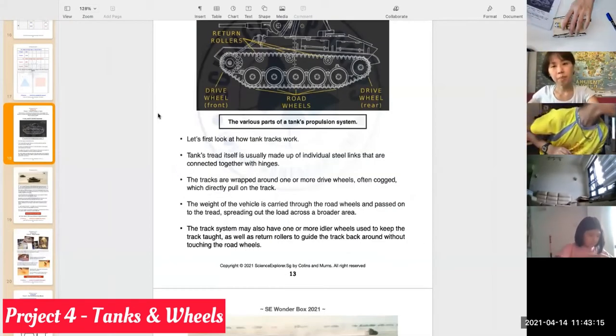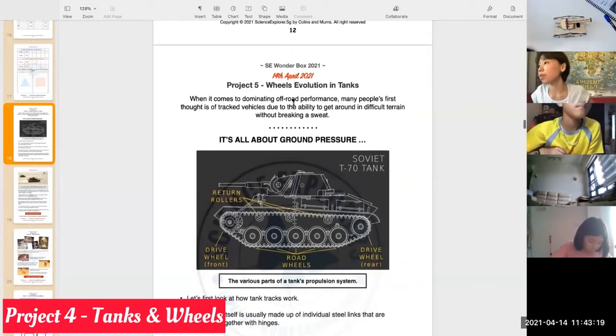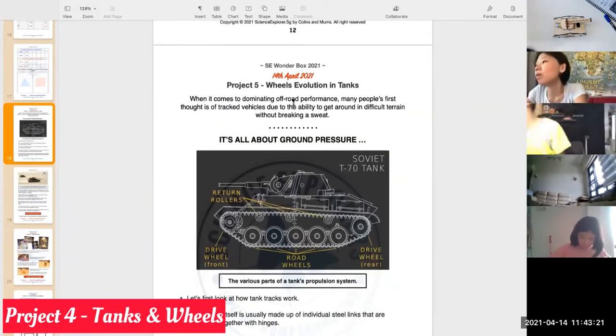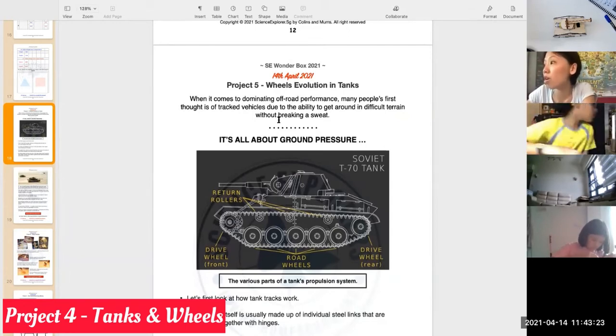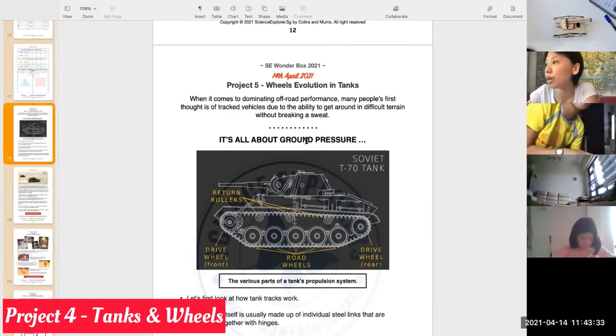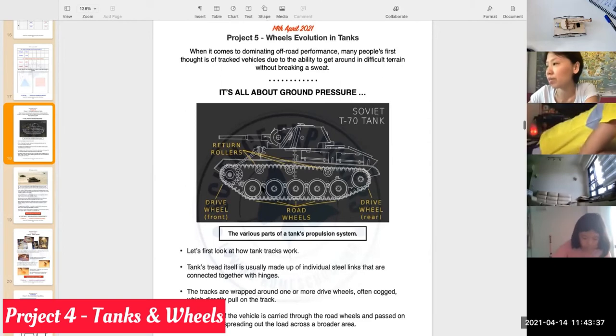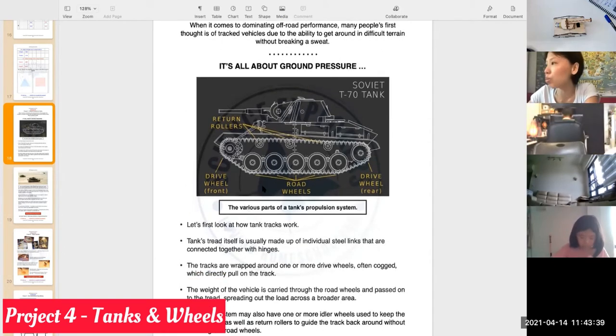Okay, there you go. So looking at this, when it comes to dominating off-road performance, many people's first thought is of track devices and vehicles due to the ability to get around in difficult terrain without breaking a sweat. So for this, it's all about ground pressure, how you add on weight to the ground.